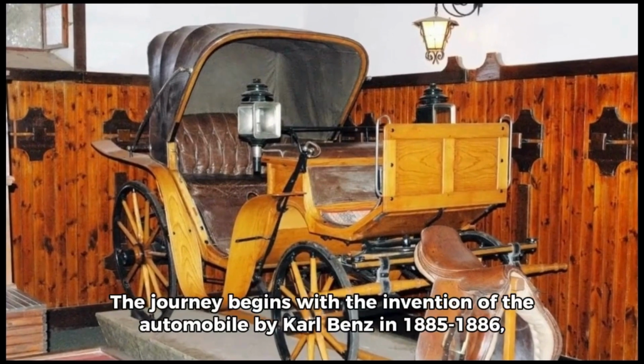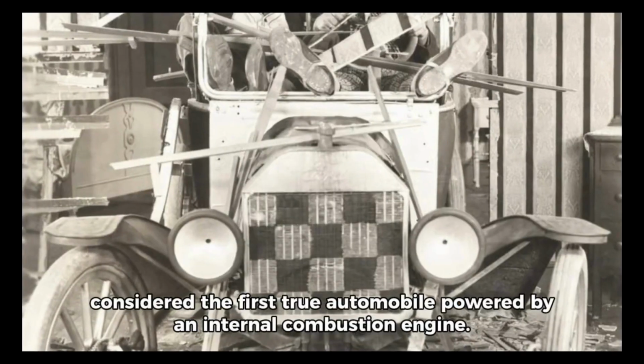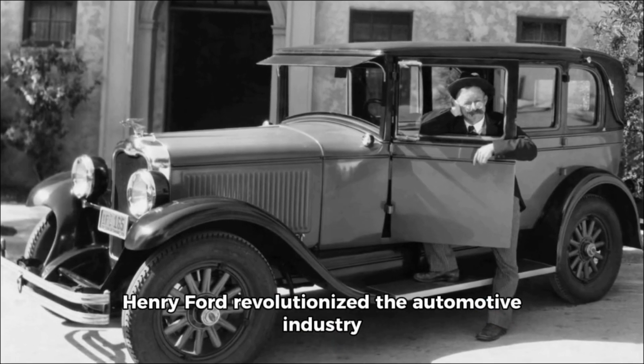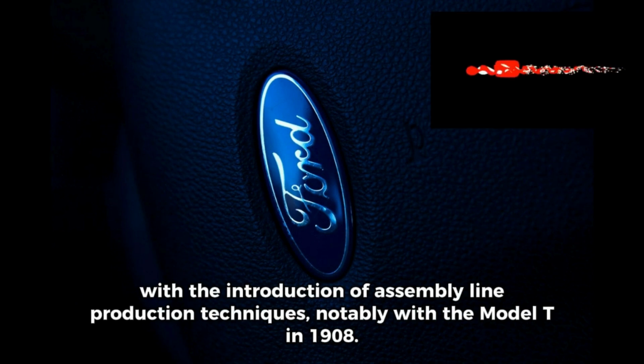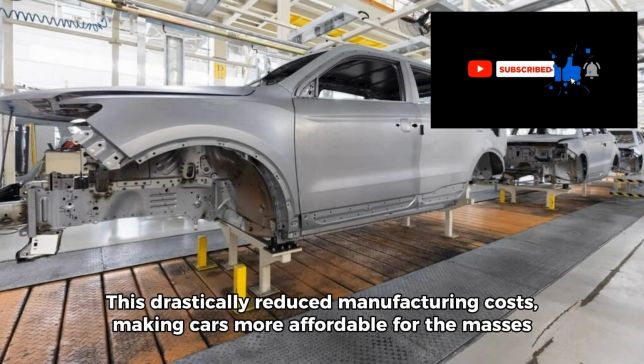The journey begins with the invention of the automobile by Karl Benz in 1885 to 1886, considered the first true automobile powered by an internal combustion engine. Henry Ford revolutionized the automotive industry with the introduction of assembly line production techniques, notably with the Model T in 1908. This drastically reduced manufacturing costs, making cars more affordable for the masses.